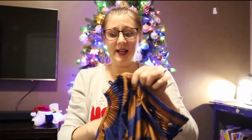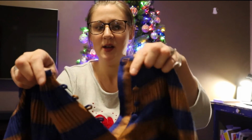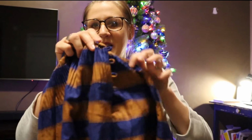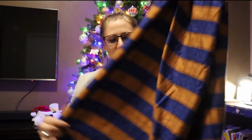But I really like the detail at the back. So it's a button-up back with these small fabric buttons and the loops. So pretty. And it's like a midi length, meaning it's going to sit between the knee and the ankle, I suppose. It's a mid-length. It's longer than your usual skirt. Very flowy, very pretty.